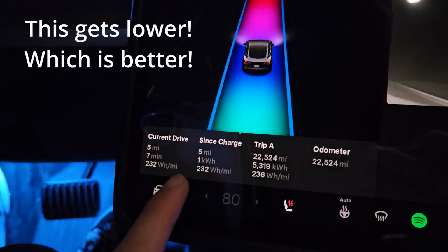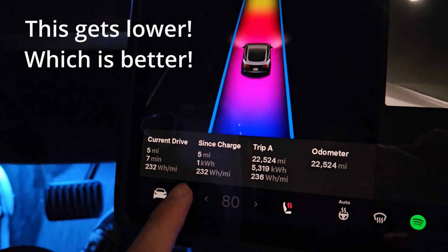Getting your full mileage right here, since charge, we're using 230 watt hours per mile. I've gotten it down to 200 before. The lower, the better. That means the less electricity per mile you're using. I am a little bit heavy right now, though. I have a lot of stuff in my back for the weekend in LA that we're about to do.